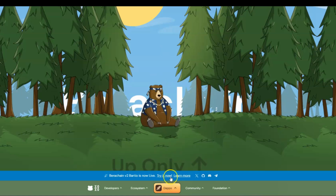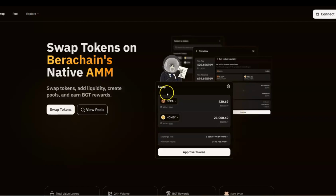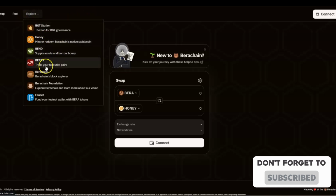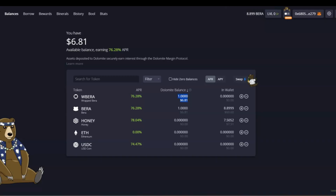Then on Bera, as I mentioned in other videos, you can swap some tokens, you can do a lot of things here that I recommend as well. You have minting honey, burps, all that stuff I was covering. And once you have some Bera, which can take a couple minutes to arrive, you can see a lot of things here you can deposit. So I did deposit Bera. I think it converted to wrapped Bera to provide that APY. I've got some honey as well.